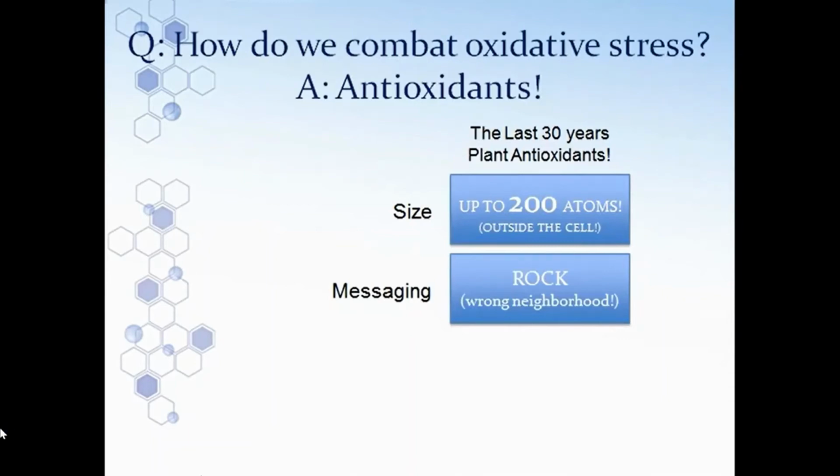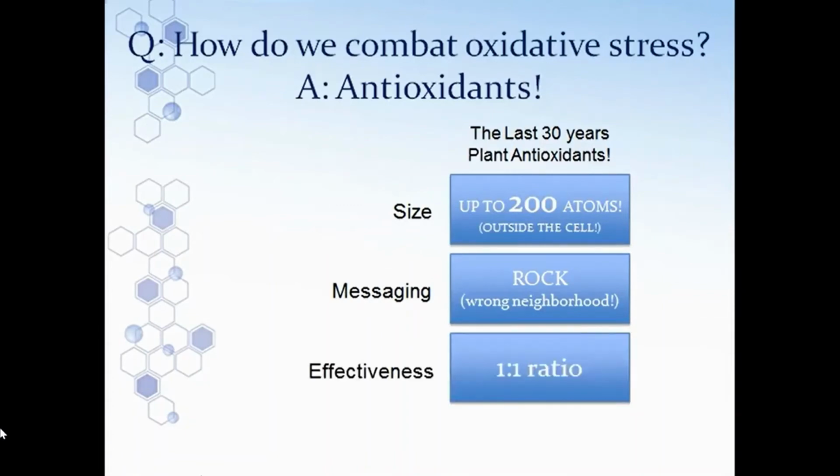No one's going to come to help clean up the cell or the tissue or the organ. They just don't know where to go in a sense. The effectiveness of a plant antioxidant is a ratio of 1 to 1, meaning for every free radical you need one plant antioxidant. Remember that the number of free radicals we create in our body every single day is 100 sextillion, one with 23 zeros behind it. So you simply can't eat enough plant antioxidants to keep up.